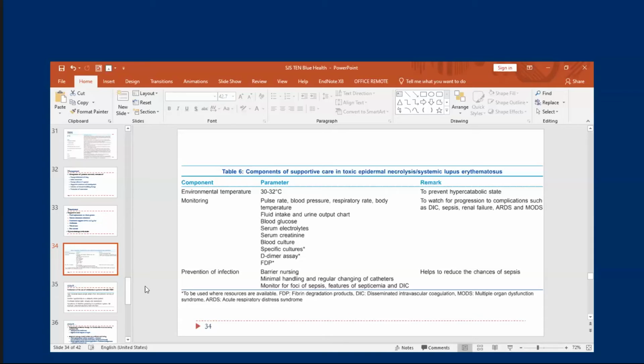So coming to the prevention of infection: barrier nursing, that means the isolation of the patients with high infection prevention. The nurses have to use hand hygiene with different antiseptics, and frequent catheterizing has to be minimized. And we have to cautiously check the focus of sepsis and other causes of septicemia and DIC.